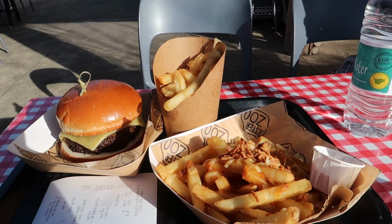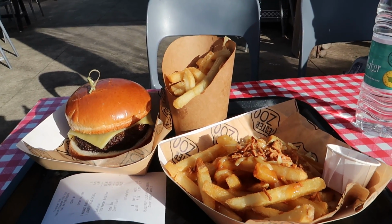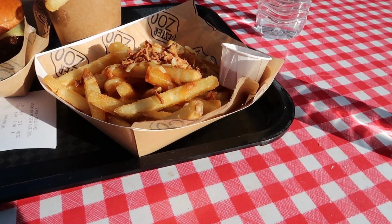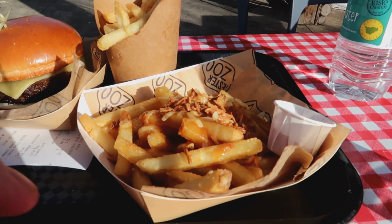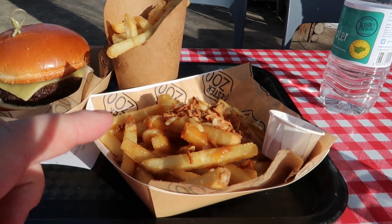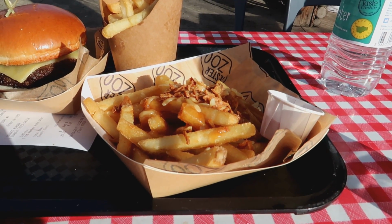Emma's just gone off to get some cutlery if possible. We got some. Jem got a burger and some fries, and I got some fries with gravy on them. I can't even remember what I ordered. Oh, that was it. It was fries covered in gravy, cheese and onion straws, with crispy onion anyway. Let's see what this is like.